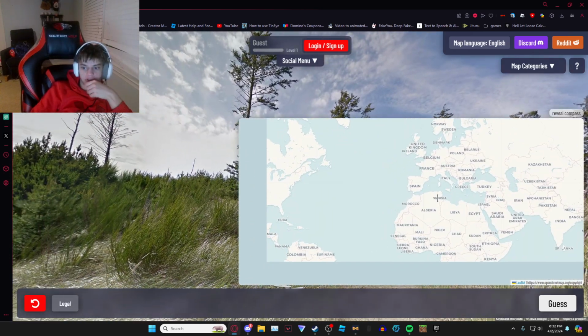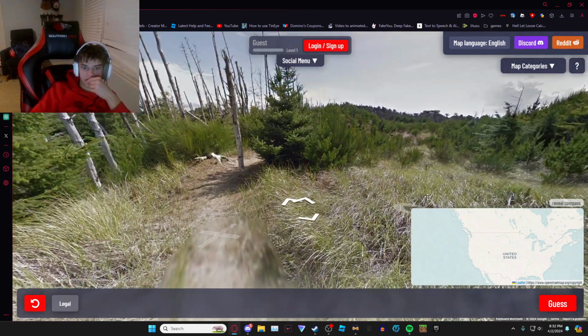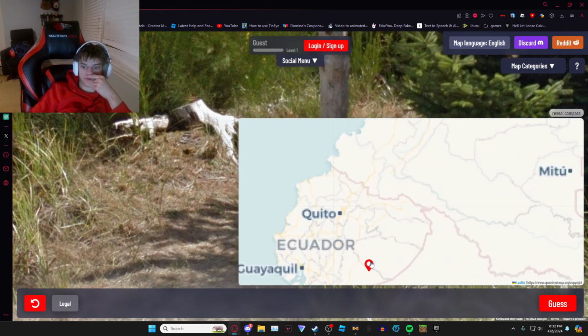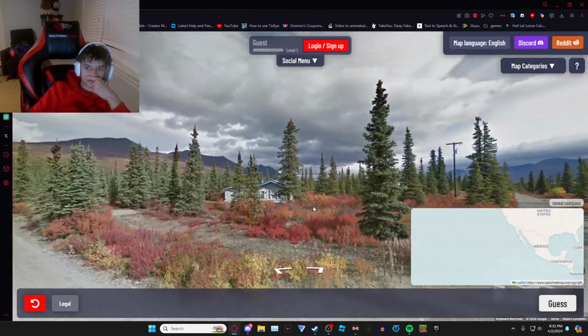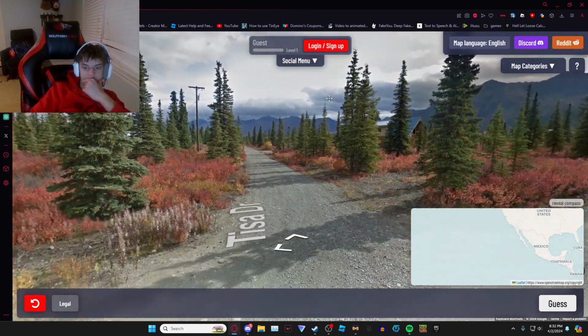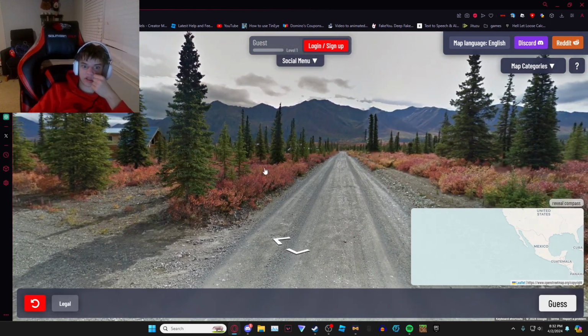Immediately, I've seen these trees before. They're in Ecuador. This kind of branch only if it falls. And Banos. Maybe we have a tourist stop, I believe, if I'm not mistaken. Oh, Tisa Drive? I think I know where that is.